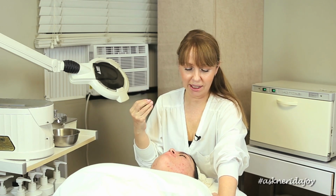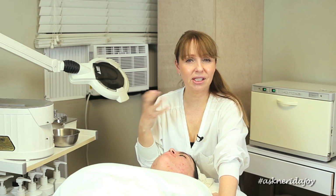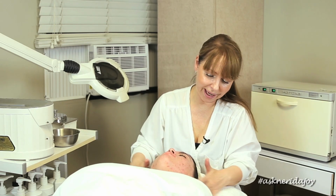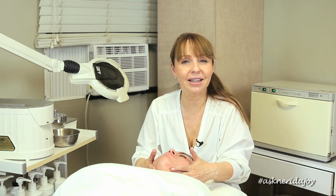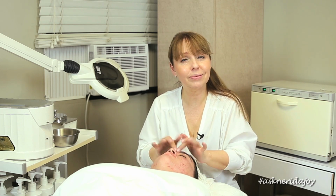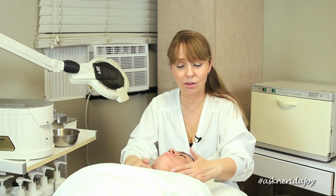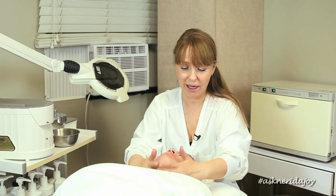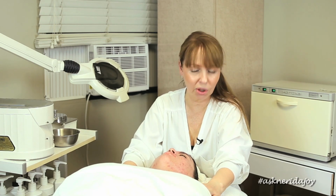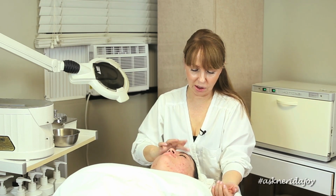And it's not comedogenic, so you can sweat and work out with it on and know that it's not clogging your pores. The mineral makeups that I really like, there's a few brands: Your Color Science, Jane Iredale, La Bella Donna, Bare Minerals, and Youngblood is another one. There's an infomercial on TV called Sheer Cover that is also a true mineral line. You just want to make sure that you are working with a true mineral line because those ones are really healing.